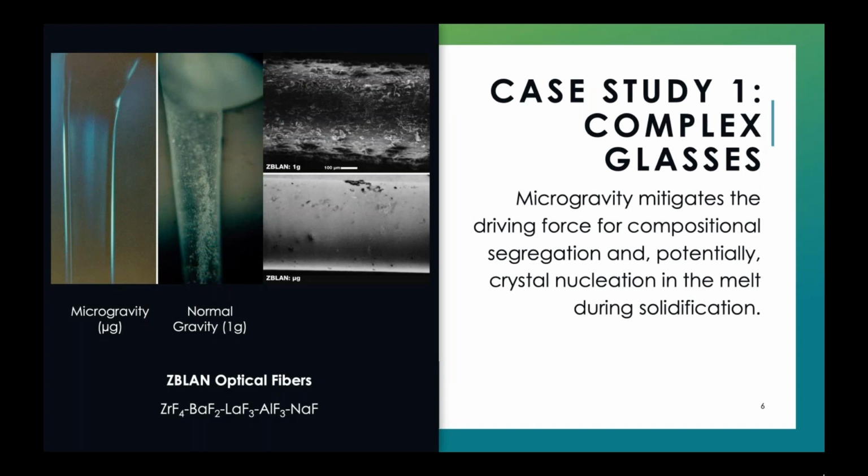The first case is the effect of microgravity on the solidification of complex optical glasses. On the left, you'll see an image of Z-blan optical fiber, which is a mixture of fluorinated metals, including zirconium, barium, lanthanum, aluminum, and sodium. These metals have very different atomic masses, and therefore, in a gravity environment, compositional segregation of elements occurs during the drawing process and may lead to undesired crystallization.